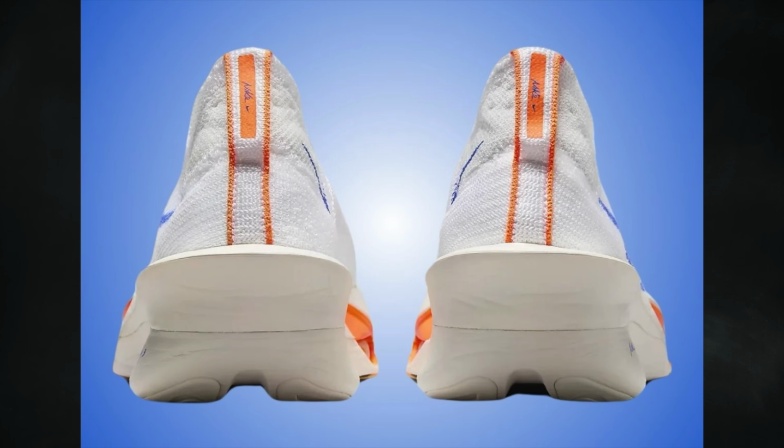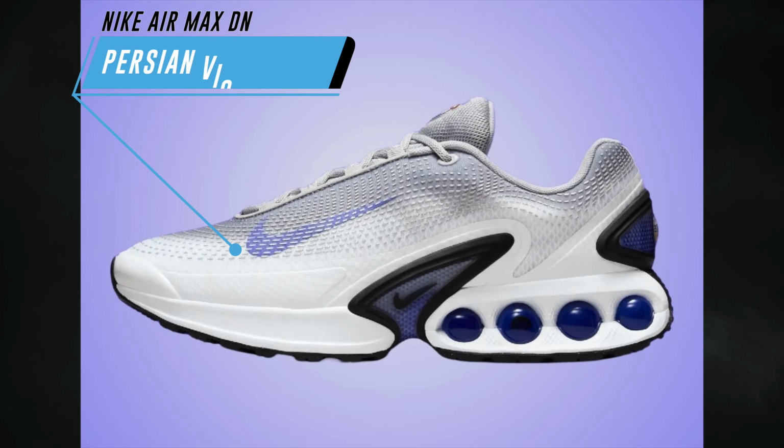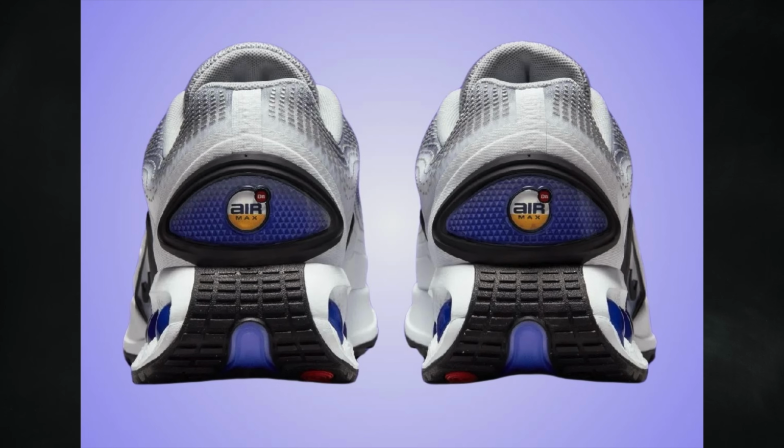We have another Nike Air Max DN dropping. There's quite a few pairs dropping in July, and they're kind of scattered throughout. This one's actually pretty decent. It kind of reminds me of the Air Max BW due to the colorway. So this pair is being called Persian Violet, and that is due to the colorway, which is light smoke gray, black, white, and Persian Violet. They drop on July 6th, and the retail price will be $160.